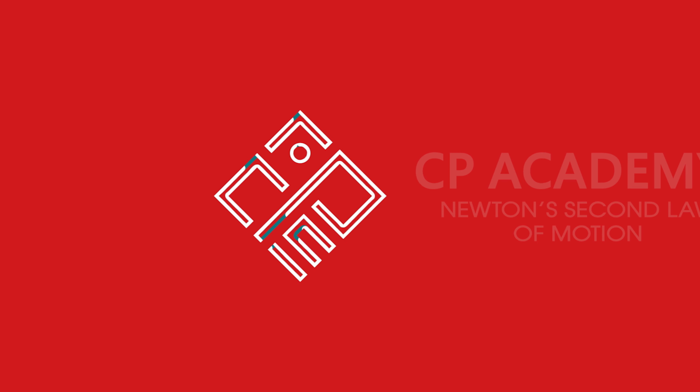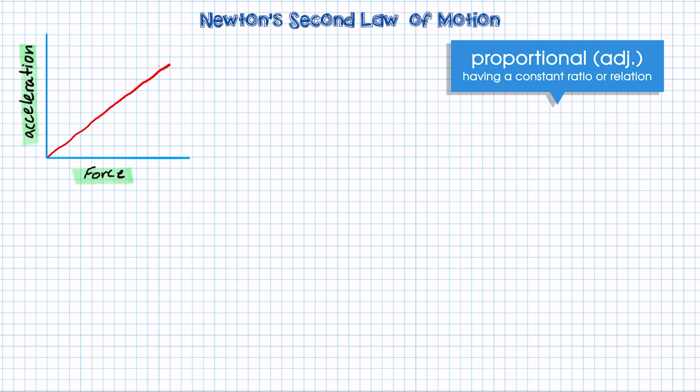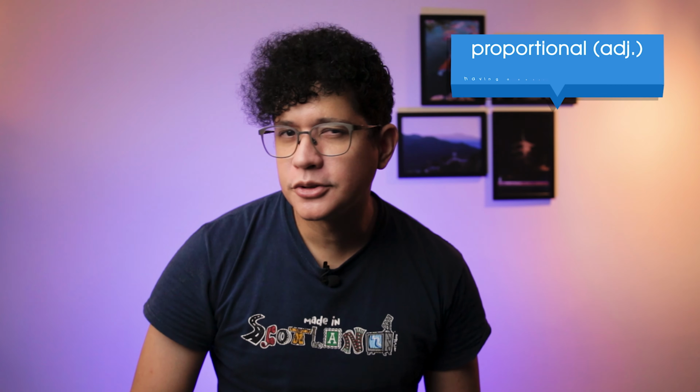Last time, we talked about Newton's first law of motion. In today's episode, we're going to talk about his second law. Newton's second law of motion states that the acceleration and net forces acting on an object are directly proportional. This means that the more force applied to an object, the faster it will accelerate. The law also says that the acceleration is inversely proportional to the mass.